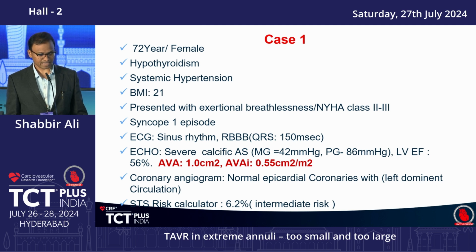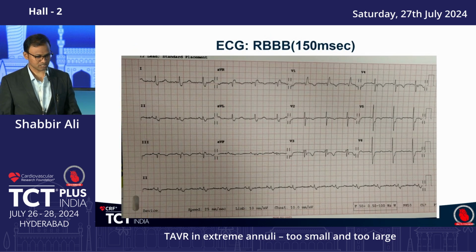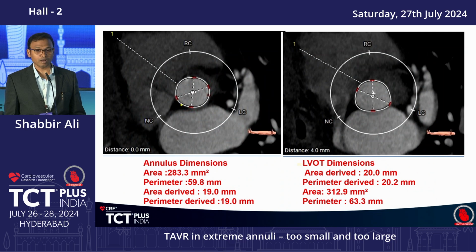a case of severe calcific aortic stenosis with a mean gradient of 42 and an aortic valve area of 1, with an indexed valve area of 0.55 centimeter square per meter square. The angiogram was normal with an intermediate risk STS score, and the ECG showed some conduction abnormality with RBBB and a QRS of 150 milliseconds. So after heart team discussion, TAVR was planned.